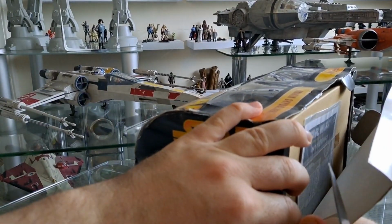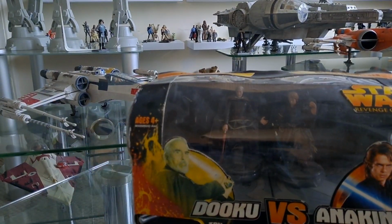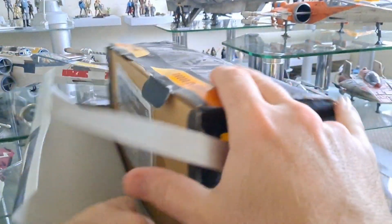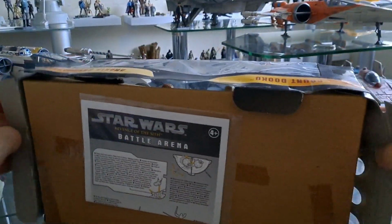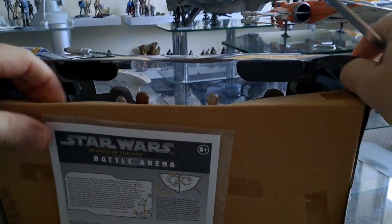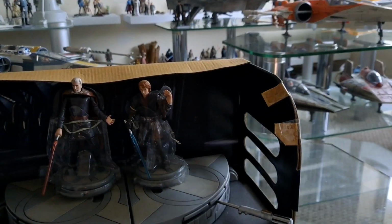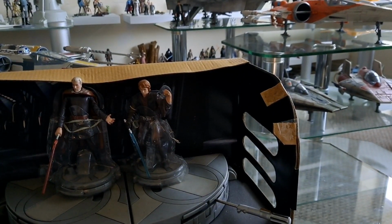What the hell am I doing here? Do you know what? Say goodbye to your one good eye. I'm just going to rip the damn thing open, man. I can't be doing this. Patience? I don't have. Let's get it out. Aha! There we go. And let's have a look at the facial sculpt of Dooku.